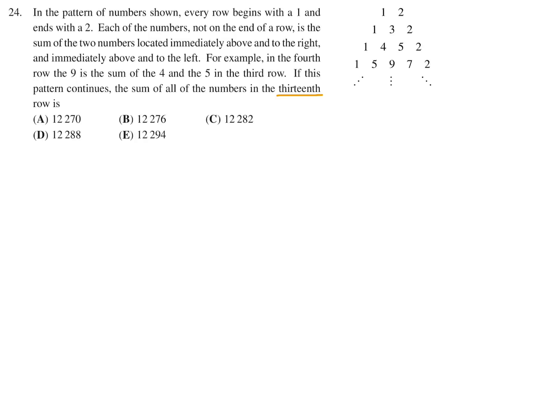Well, I don't think you will have to write out all 13 rows because that would take a lot of time, and as you know, on math contests you have a limited amount of time. So let's just do the first few rows. And the first few rows they've already done for you. 1, 3, 2, like that.